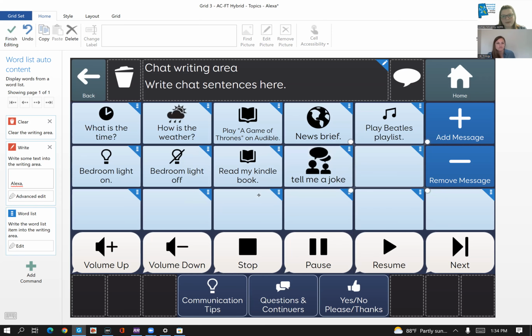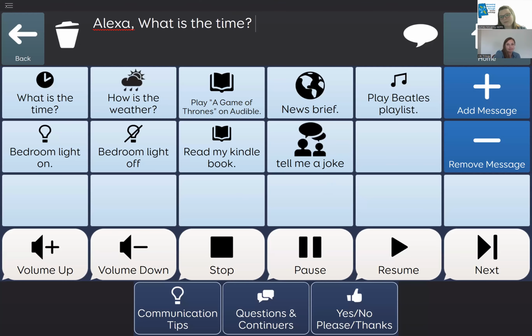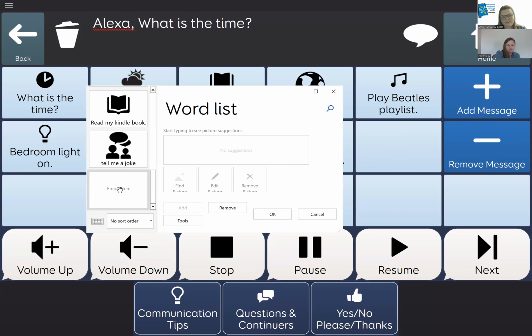If you're trying to help somebody set up environmental control on their communication device and you're really running into some issues, then reach out to the reps and ask for some advice on what to do.